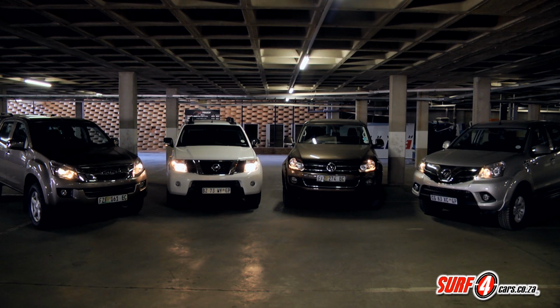Welcome to our Urban Bakkie Shootout with the plucky Foton Tunland 2.8 diesel, iconic Isuzu KB 300, premium VW Amarok and tough Nissan Navara. Let the tests begin.